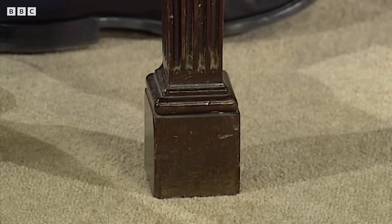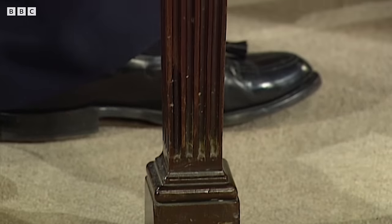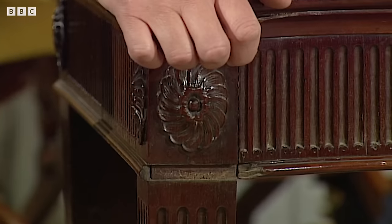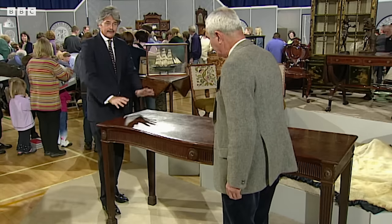How long have you had it? I've had it forever, as long as I've been around, and as far as I know, it's been in the house in which I live, in which my family has lived for 200-odd years. Right. So that's all I know about it. It seems to me it's surprisingly high. Is that about the height? It's typical of the period. It's a carving table, basically.